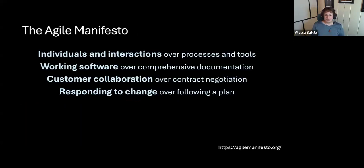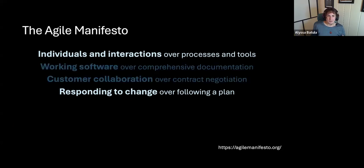And so while I was going over this talk, I was really struck by a couple pieces of the Agile Manifesto in particular. And those were individuals and interactions over processes and tools, and responding to change over following a plan. So as I was going over examples of where things did and didn't work, those two themes kept popping up.